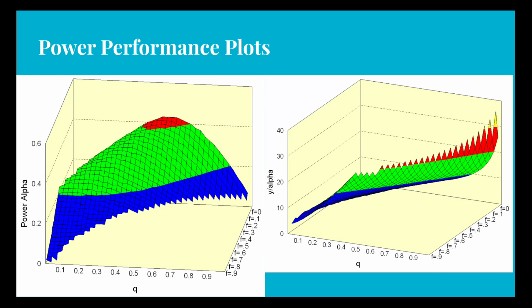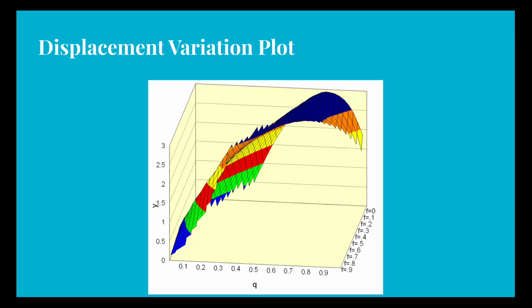On the right, the Y over alpha shows that the system is most, quote-unquote, efficient when the Q is at its greatest, in other words, the greatest static force on it. A displacement variation plot shows a distinct peak around, say, Q of 0.7 or 0.8, and then it goes down in either direction. And again, as is the case with many things with vibratory, there are really kind of sweet spots that we like to try to get to. Those aren't always easy because of the equipment we have at hand, but they're there.